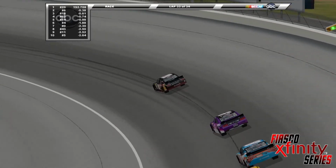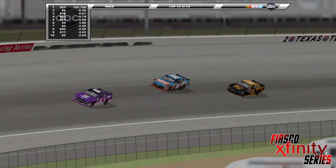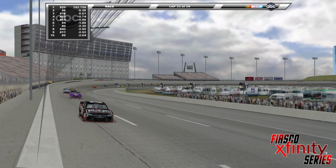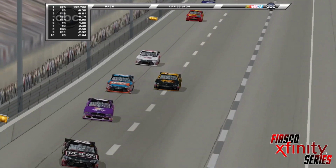Now we see Ballas in the 6 slowly chipping away at the lead there, but on this last lap he actually lost a few tenths right there. And it looks like the 6 of Wubba Ballas is not going to be able to catch the 20 unless the 20 somehow makes a mistake.